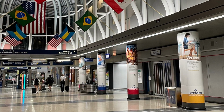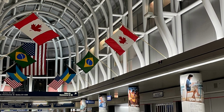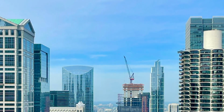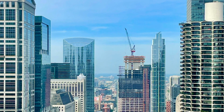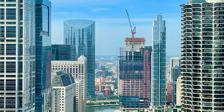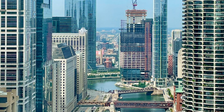So the first photo is just a quick picture from the airport in Chicago with some different countries' flags. This is the gorgeous view from my hotel, and it is really high up. The first room that I got was actually not very nice, and I don't typically complain about these types of things, but it was really bad.